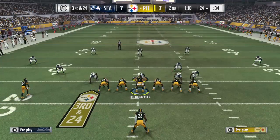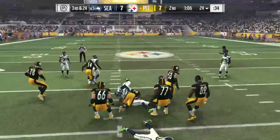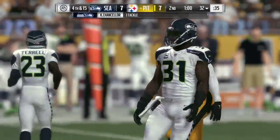They come up with one running back. That's Bell. He's going to get the football. And he's able to get out to the 32, brought down there. 9 yards on the carry, but it's going to lead to a fourth down.